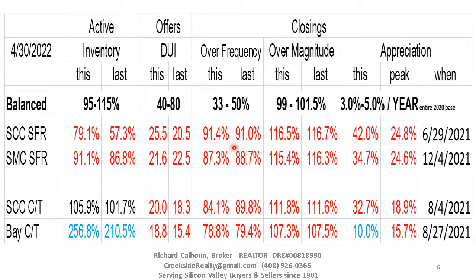Now we're looking back at the overbid. This requires sale price, so it lags by 5 weeks. 91%, that's very strong. 91% of the sellers getting more than their asking price, and they're getting 17% more than their asking price. I mean, you can't complain. Single family homes in San Mateo County, basically around 88% of the sellers getting more than their asking price, and they're getting somewhere around 16% above their asking price.